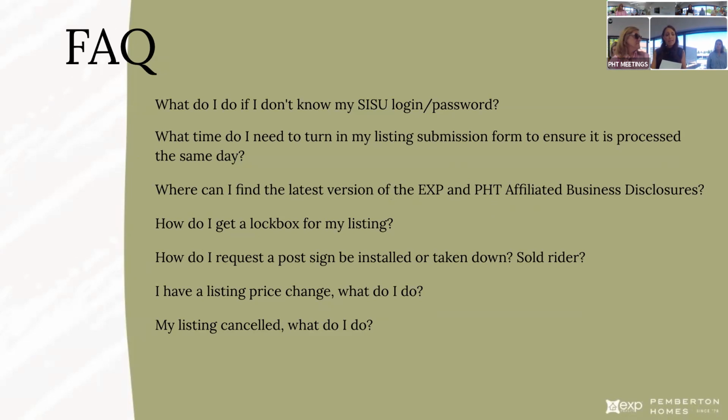As far as lock boxes, if you didn't come to Pemberton Homes with your own lock boxes, we do give out 2 per agent as needed. Just come find Hannah or myself. They're locked up in a little cabinet by our desks, and we'll sign them out to you. But you can hang on to those.